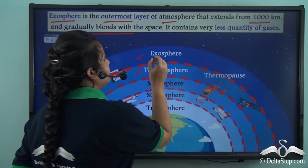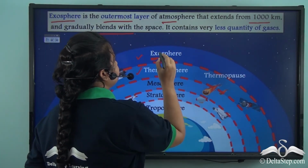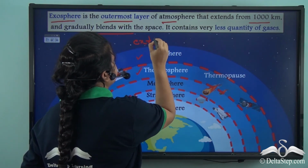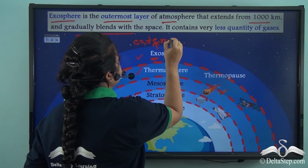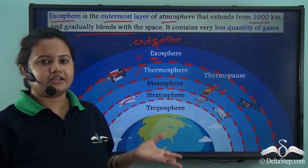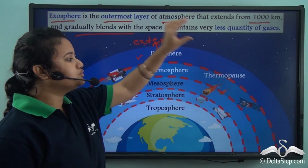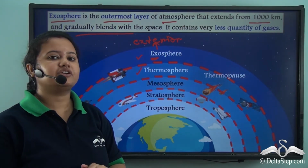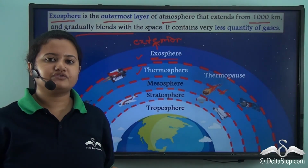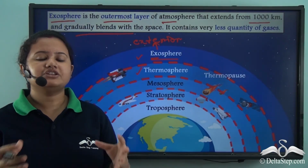Now, the word exo means exterior or outside. So therefore, this outermost layer of the atmosphere is also known as exosphere. Now, exosphere is also known as fringe region.